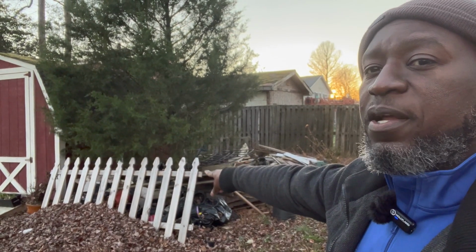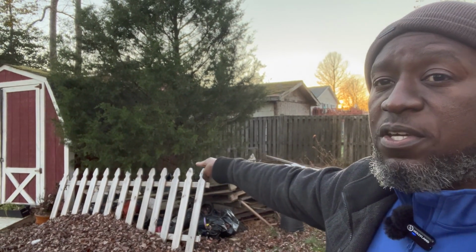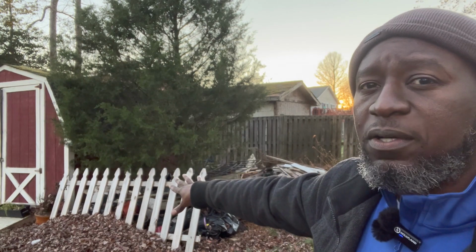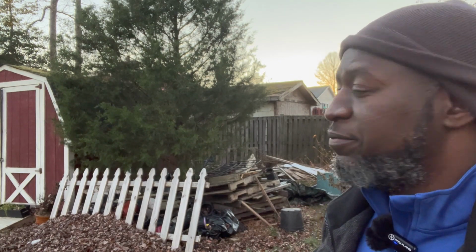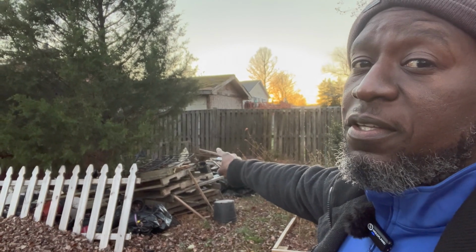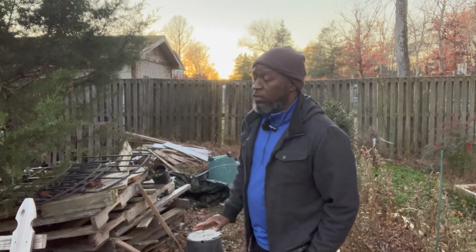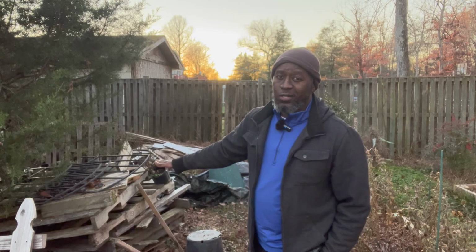So with this fence panel right here, I plan on installing it in front of the cedar, and I'm going to limb up the cedar, and probably paint it black or white, I'm not sure, to match the trim on that beautiful shed. Then I can better conceal the junk that I have underneath this cedar. I also intend on putting a fence on the side of the cedar and painting that white as well, and it'll better conceal the stuff that I have behind me. This looks like junk, but it's not.